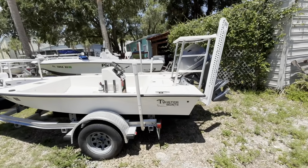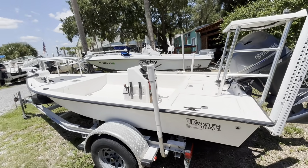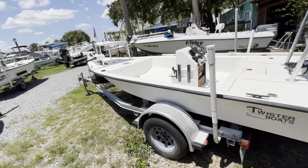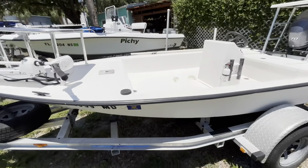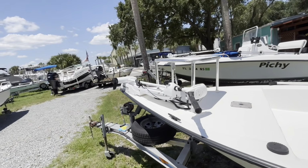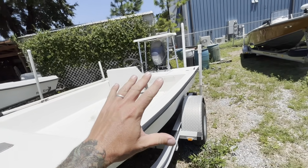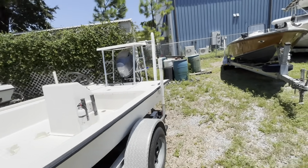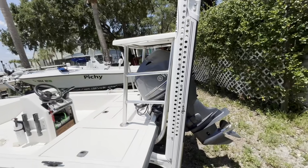Twister Boats by Big O Fiberglass Inc., Lake Okeechobee, Florida. This isn't a bad entry level either for you, I suppose. Yamaha 70, nice clean layout, casting platform. Got the Maxim up here. Everything looks super good condition right here. Oh, it even has the power pole back here, the big dog. Pretty sweet.